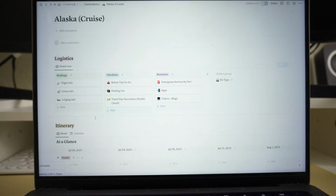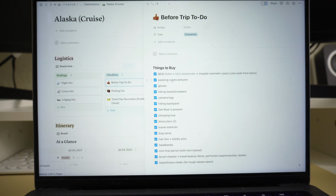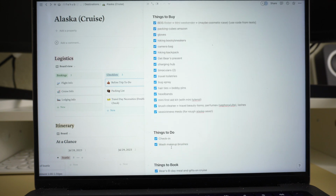So up here we have all of the logistics basically. We have the flight info, cruise info, lodging info, the lodging that we're doing before we get on the cruise, once we fly there, and then after we get off the boat, once we come back, before we fly out and head back home. And then we have our before trip to do, so basically anything that I could think of that I needed to buy, things I needed to do, things I needed to book.